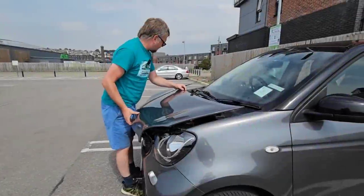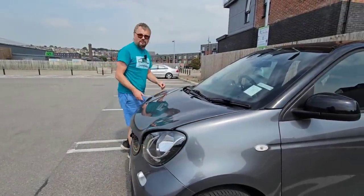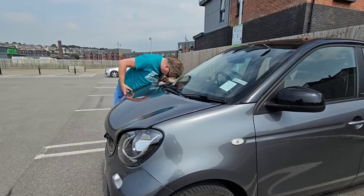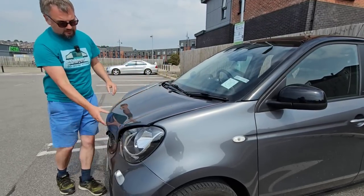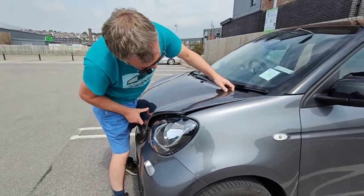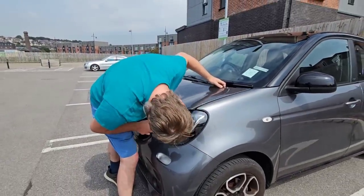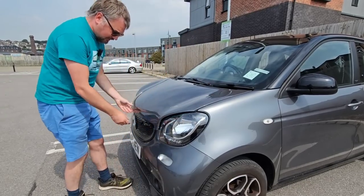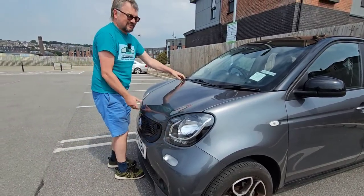Now I've got to try and get this back on again, which is a bit of an art, apparently. They didn't think all aspects of this car through, I'm going to say. There we go. I think we're getting there. Make sure these are out. Yes. What a pain. Why couldn't they just fit a little bonnet at the front? There we go. It's all good.